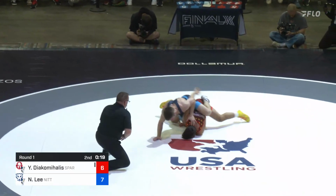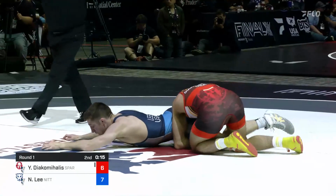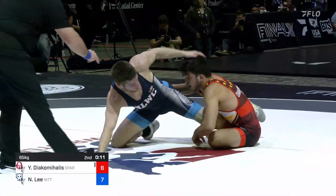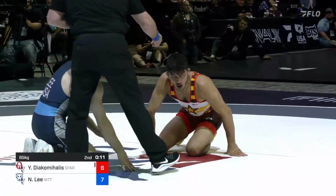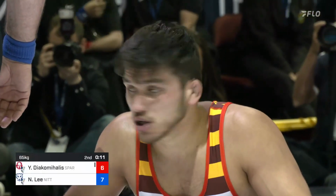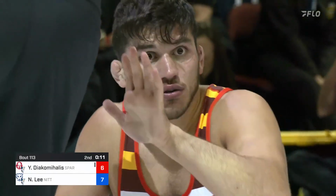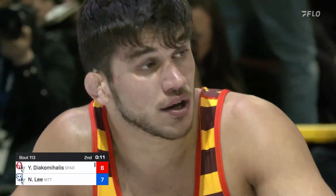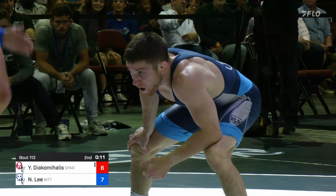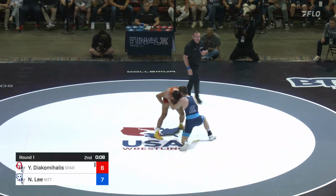He's working hard for it. And now stepping over is Nick Lee. Nothing yet though. He hangs onto the leg, 15 seconds to go. Yianni trying to get that leg bent, not able to do it. 11 seconds left. Yianni wants to know criteria. He's asking Mike Gray. Gray is not indicating. He wants to know, does he need 1 or 2? The official is not obligated to tell him that, and here we go.